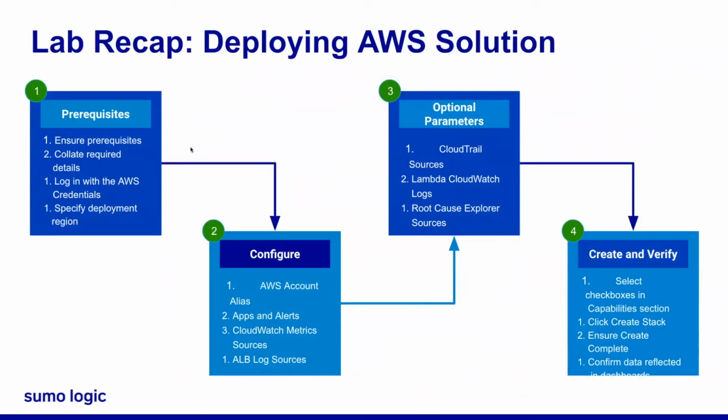We utilized the prerequisites, which was making sure that we had the right credentials and the deployment region. We then configured the CloudFormation template with the account alias. Most of the other stuff we actually just used the defaults, same with the optional parameters, and then we created and verified. So that's step 4. We click the checkbox, we create the stack, and then we confirm the data is reflected in the dashboards. And so we got there. So I feel good about that. So cool. Let's keep rolling here.